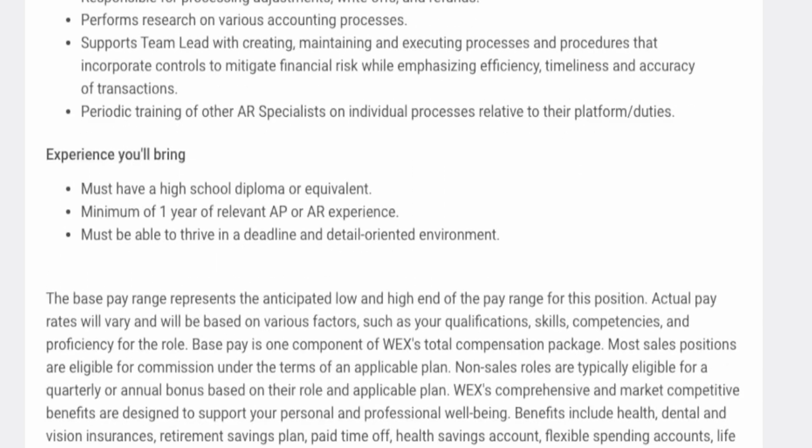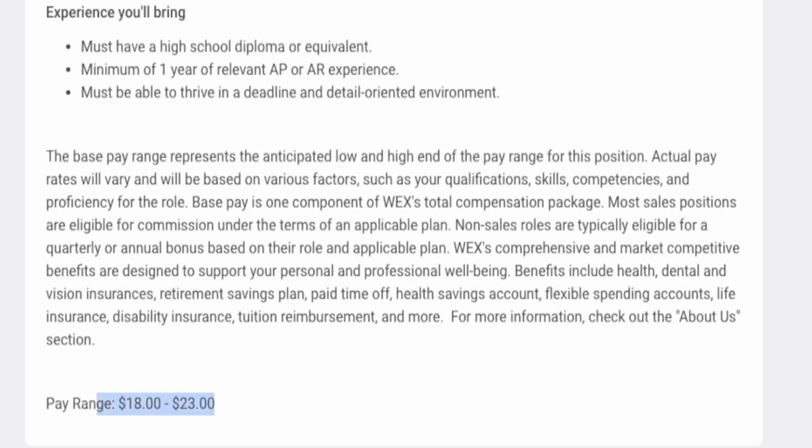Now, all they require is a high school diploma or GED and at least 1 year of some kind of accounts payable or accounts receivable experience. Other than that, somebody who is just deadline-driven, detail-oriented. Pay is anywhere from $18 an hour up to $23 an hour.